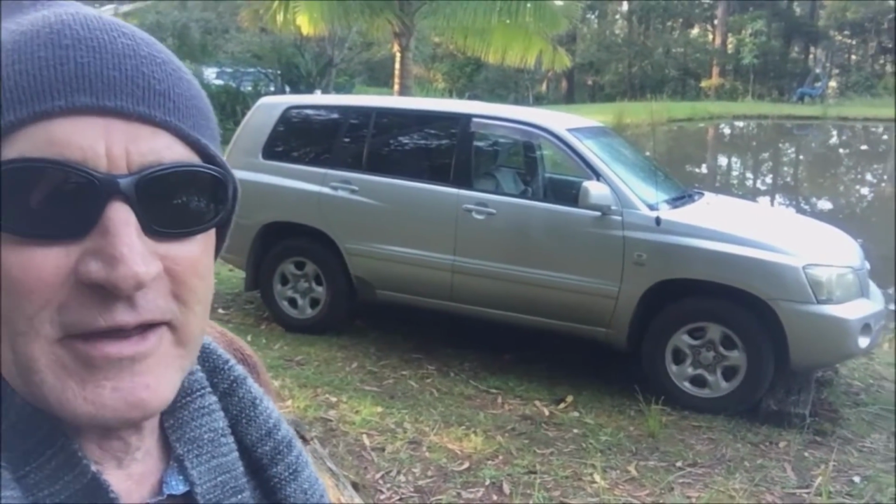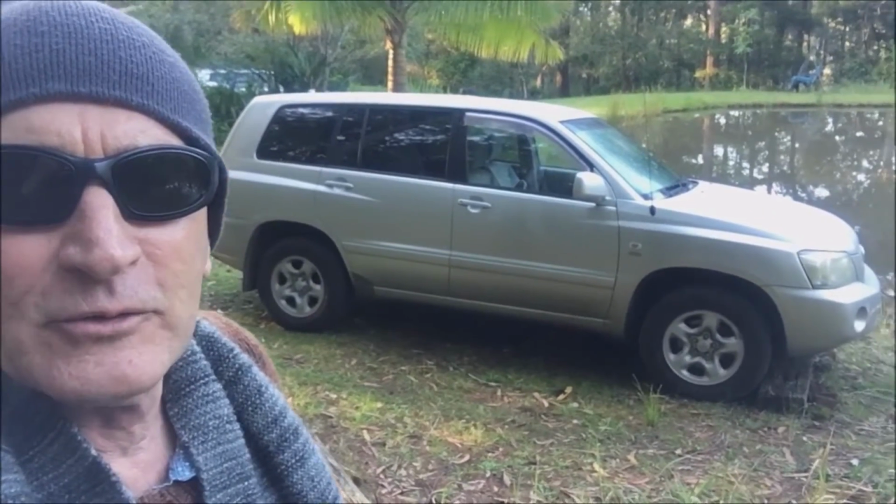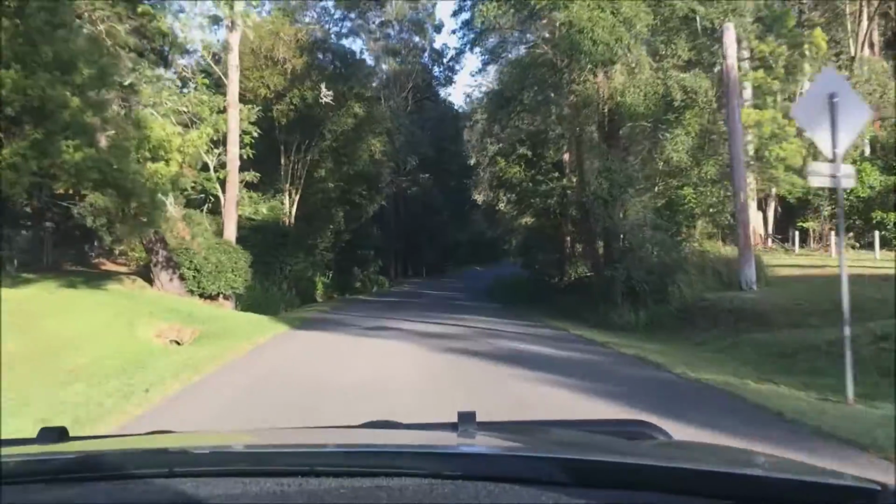These are great cars. This is a 2004 model. I had the identical model, and it was silver as well, and I loved that vehicle. But I think the 3.5 has a little bit more power and is slightly more refined as well. It's just a little bit bigger too, so you've got a feeling of a bit more metal around you.